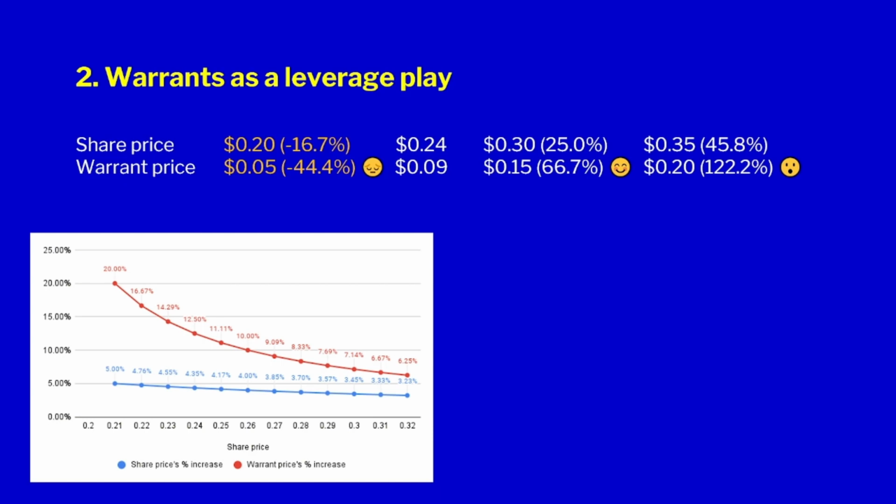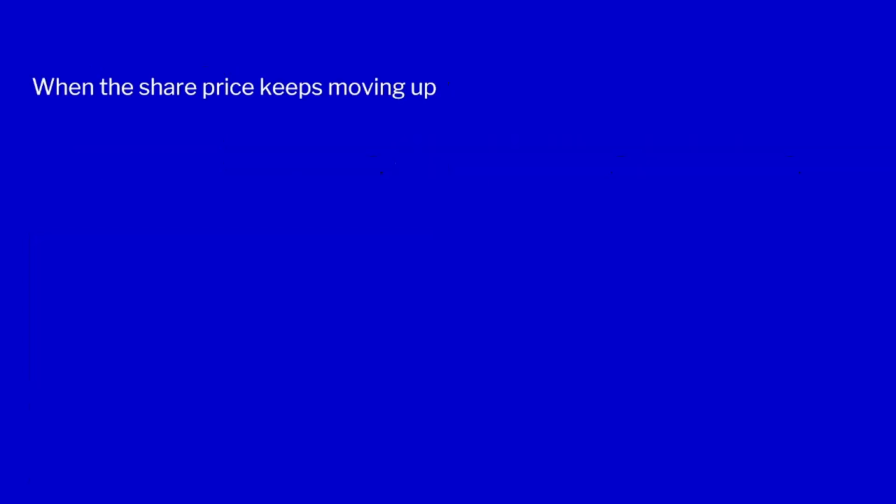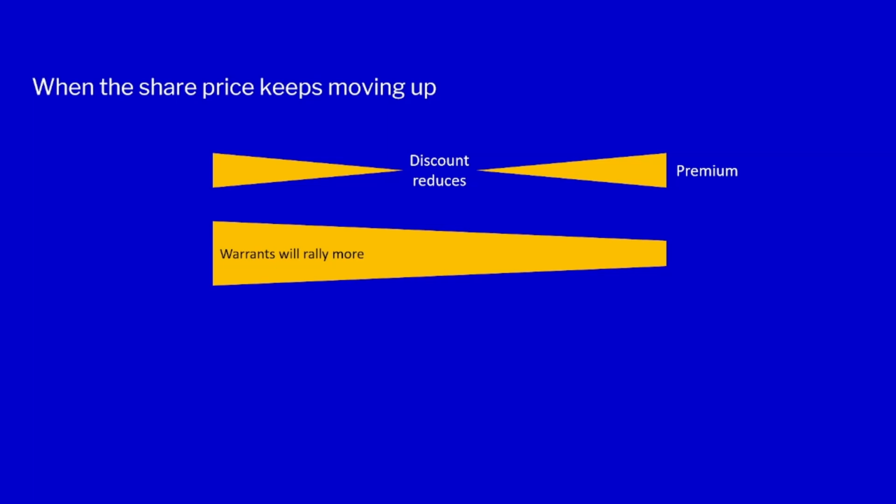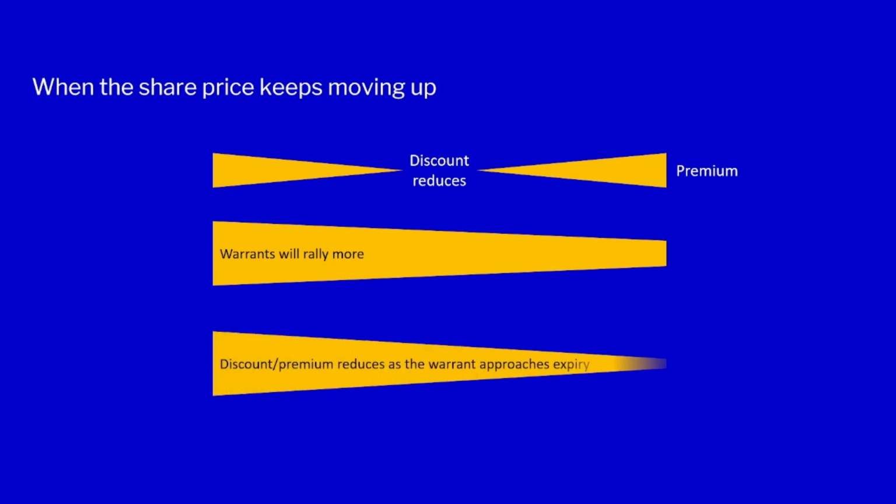The chart shows the higher percentage change of the warrants for every 1 cent increase in share price. Piecing them together, when the stock becomes more bullish and moves up, the discount to the share price will reduce and it may trade at a premium like what is happening right now. The market is confident of the share price. Warrants will rally more than the share price in percentage terms. As the warrant approaches its expiry, the discount and premium will reduce. Hence, when we are bullish about the stocks, leverage and discount will give warrants more alpha.